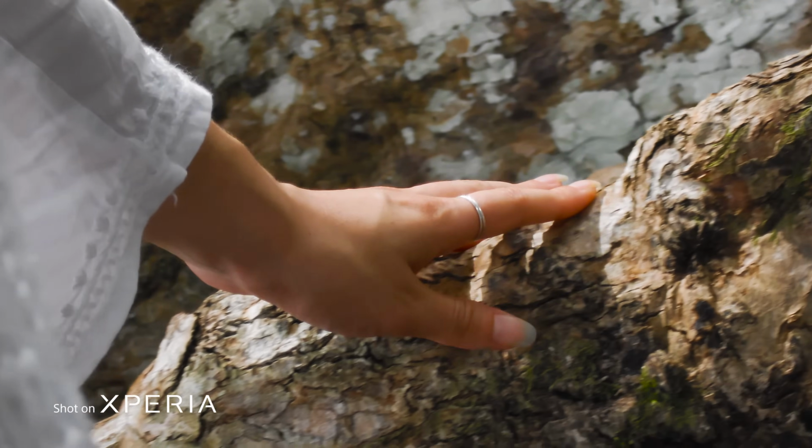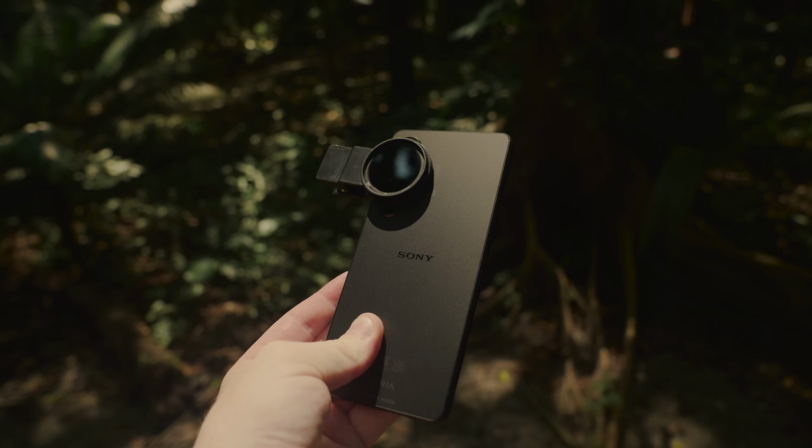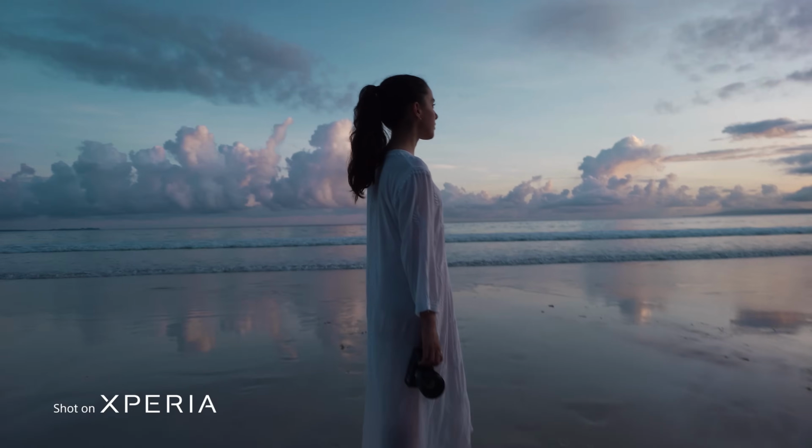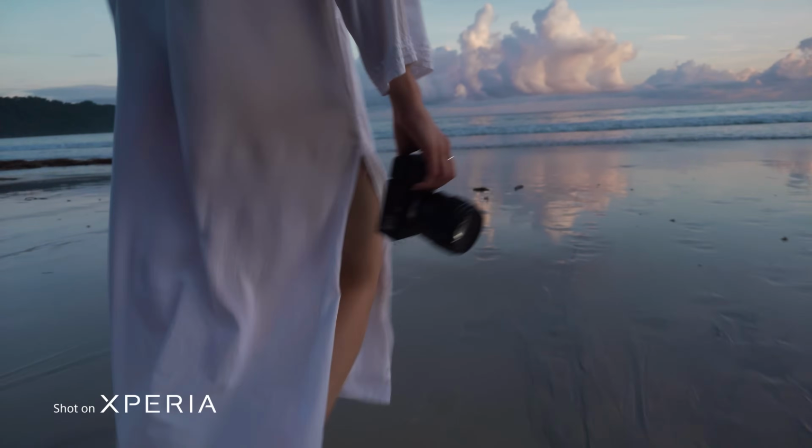And just like with any smartphone, you definitely want to be using ND filters. I use ND filters a good 60% of the time when I'm shooting on this phone, because as filmmakers, we obviously want to keep that 180-degree shutter rule. And in my opinion, the best chance that you've got to make your smartphone look like a cinema camera is increasing your motion blur by adding an ND filter and reducing your shutter speed to double your frame rate.